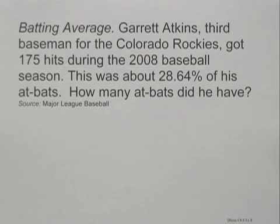Garrett Atkins, third baseman for the Colorado Rockies, got 175 hits during the 2008 baseball season. This was about 28.64% of his at-bats. How many at-bats did he have?